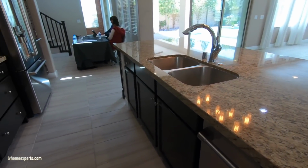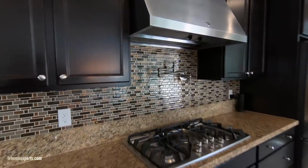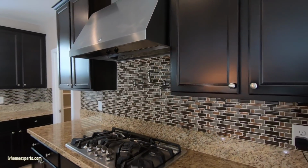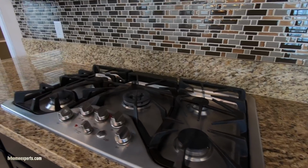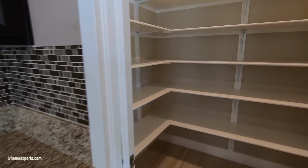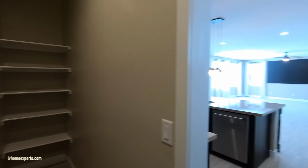Looks like we have GE appliances. Wow, they actually did the upgrade on the pot filler as well. You got the 42-inch upper cabinets with the 3-inch crown. You got a 48-inch cooktop. You got some pantry space. You also have a pocket door here as well. Pretty deep pantry, that's for sure.